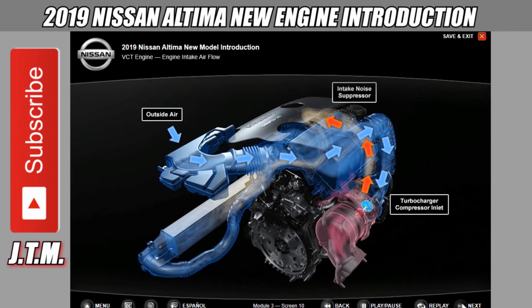The KR20DDET turbocharged engine receives outside air and filters the air before it flows down into the turbocharger compressor inlet at the back of the engine. Cool air is compressed in the turbocharger compressor and exits upward through the compressor outlet as hot air on its way to the charge air cooler inlet. An intake noise suppressor located at the top of the engine helps reduce intake air noise and resonance.